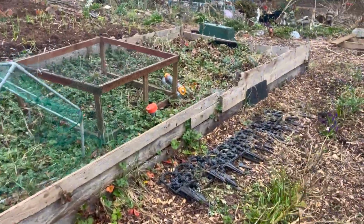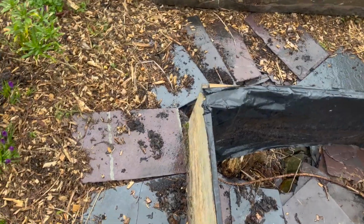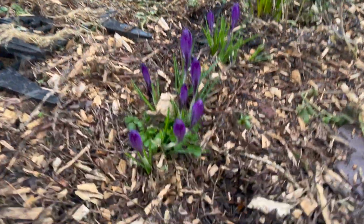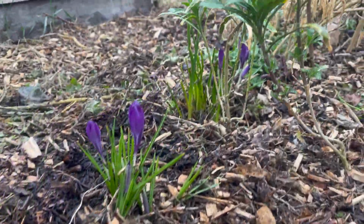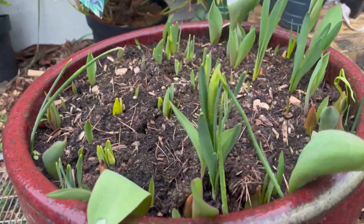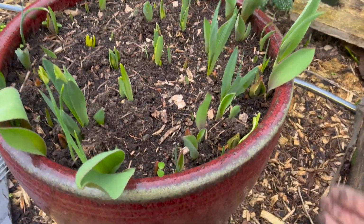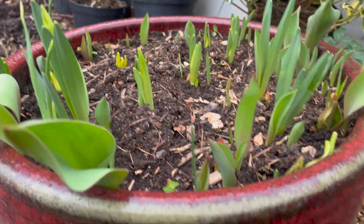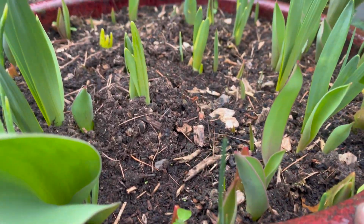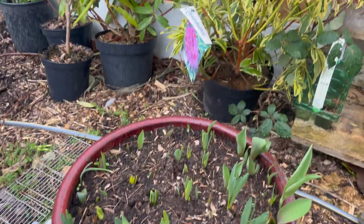But yeah, as we come round, this fire pit is definitely getting filled in now because I've built a new one. I'll show you that in a second. Some little crocus popping up all the way along here. If you saw my spring bulb planting video, you'll know that I planted up this huge planter with lots of various kinds of spring bulbs, and they're all starting to come up now. I've got some daffodils and tulips that I've noticed. But yeah, this should be a lovely display in a little while.